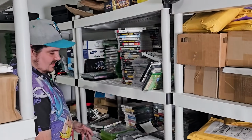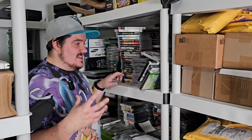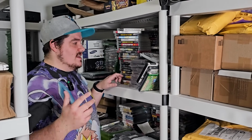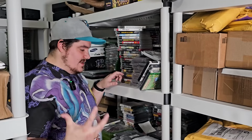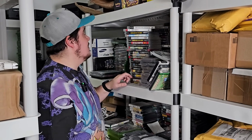This is the returns area. So these are games that have come back. It doesn't necessarily mean that someone bought it and returned it. Sometimes it means that it doesn't sell very often and we had too many copies or something. So within 6 months, we never sold a single copy. So Amazon sends that back to us so that we don't incur fees. Been looking at maybe changing how that works, but that's for another day.